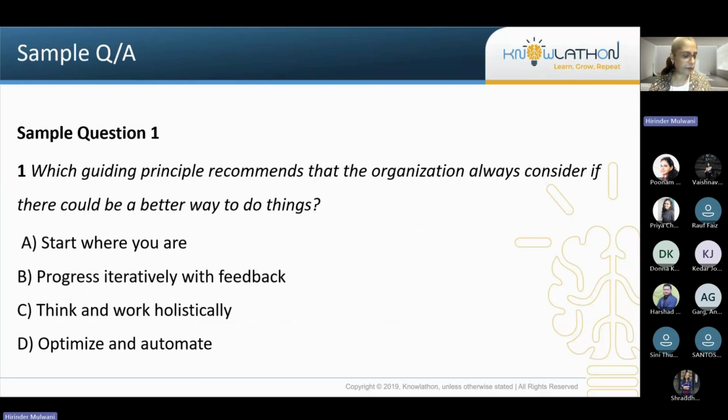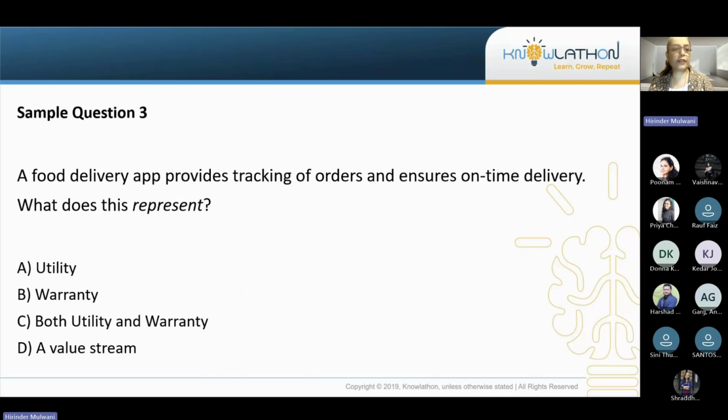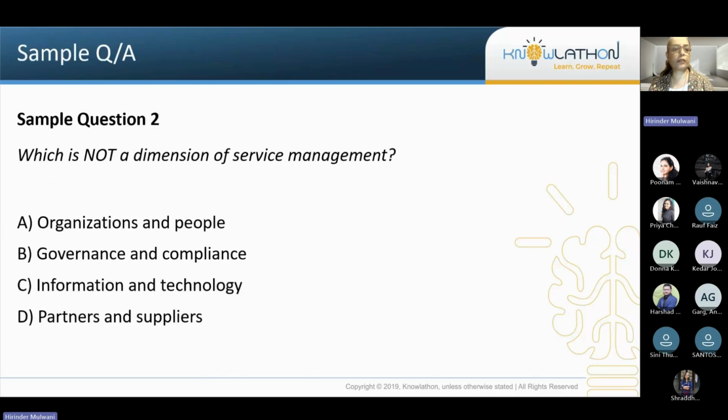Some of the other sample questions are given here, which I've already explained. These are all sample questions, all of them direct, all of them straightforward.